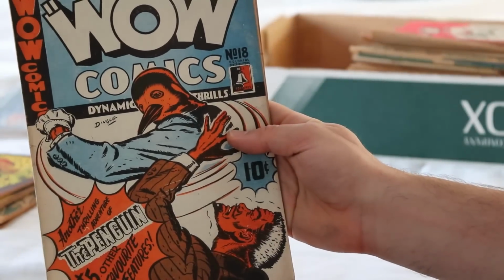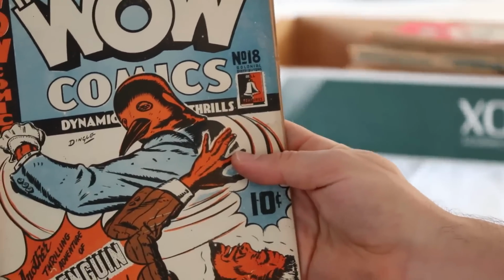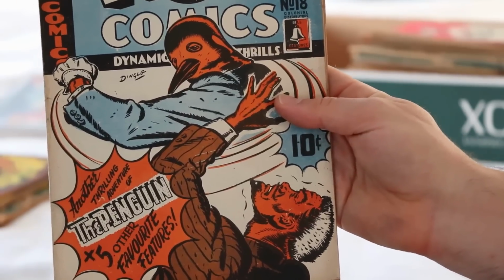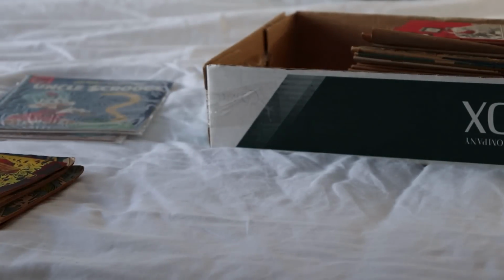Wow Comics, the Penguin. Not that penguin. A different penguin. This is not Oswald Cobblepot. This is someone who dresses up as a penguin. I don't know why these fail to catch on with kids. I really don't. What is this? There's a copyright notice. It doesn't say what issue it is. Still, that's a pretty funny cover.